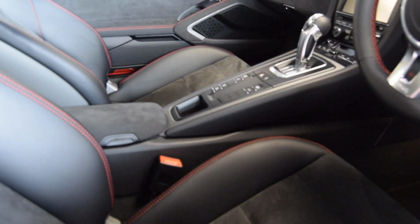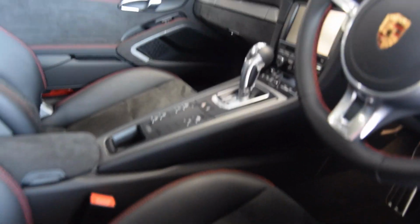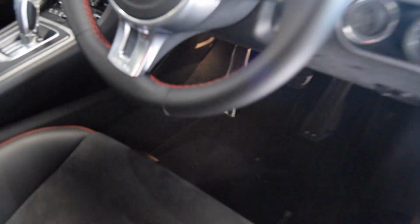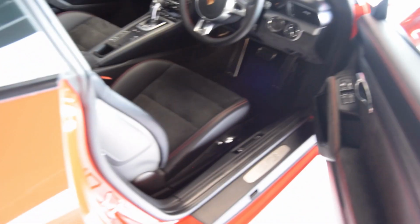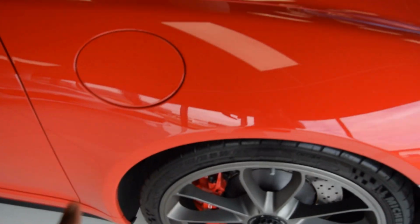I would want to drive this on the road more often, just hooning around, put an Akrapovic exhaust on there and make it sound absolutely crazy, so I can just hoon around on the highways. But yeah, that's just me. That's how I like it. The fuel cap for Porsches is all the way up front here.